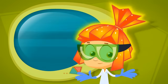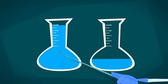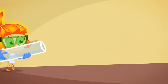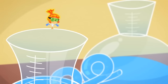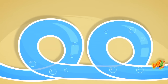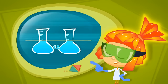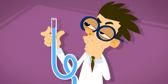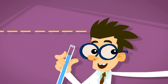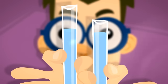Let's do an experiment. First, we'll pour water into two bottles. A little bit more into one, and a little less into the other. Now we'll connect them with a tube so that the water can flow between them. You see? The water flows and flows, and then it stops. It stops when there's the same amount of water inside of both bottles. And if we do this with a simple tube, it becomes a useful tool called a water level, in which the water on both sides is always the same height.